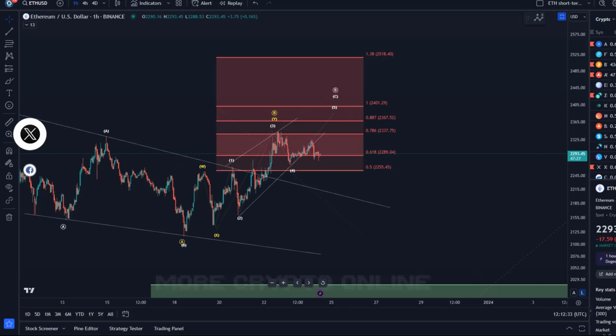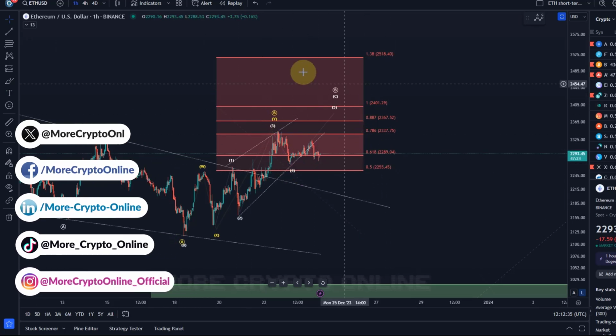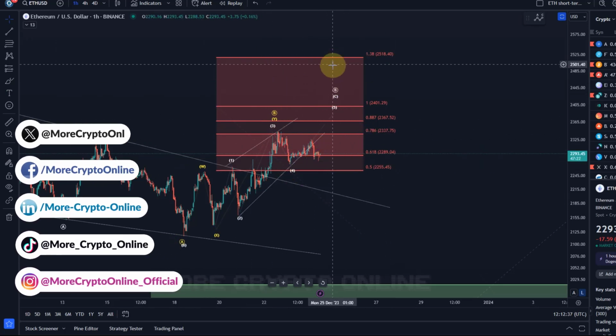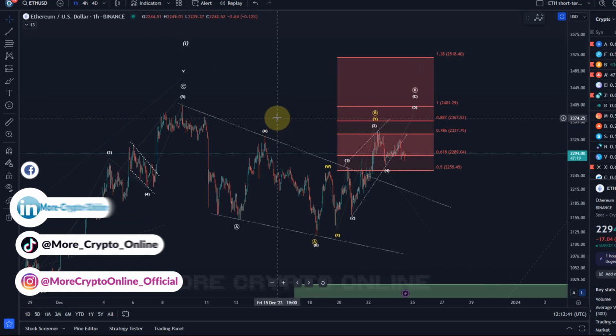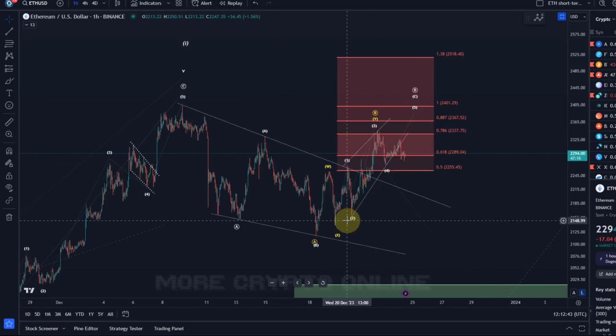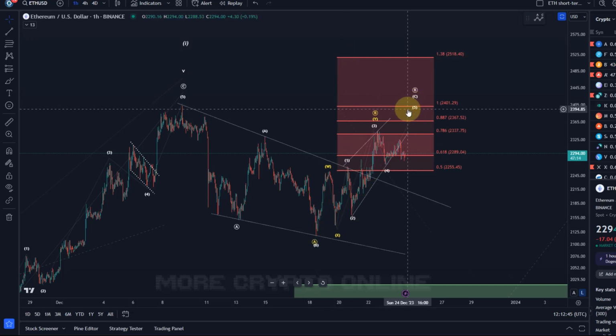On the ETH chart, the situation hasn't really changed. The market is in resistance. The resistance area is quite large. It simply has to do with the fact that we are now likely moving in a B wave. B waves don't really have a target. They can be very long, they can be very short, so we have to be flexible. I would prefer to just give you the levels to watch and then give you a couple of ideas where the top could form.